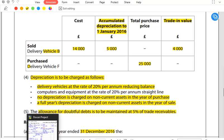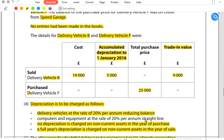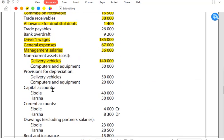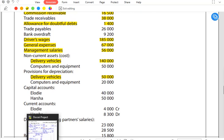Okay. So the values that we have should include vehicle B as well. Why? Because vehicle B was bought a few years back. So therefore vehicle B is already included in this. So we just need to do nothing. It's easy. We just need to deduct the provision from the cost, and then we are left with the book value. The cost was 140, which also includes vehicle B, and the provision was 50. This also includes the old vehicle. So we just need to deduct the provision from the cost, and we can find the book value.